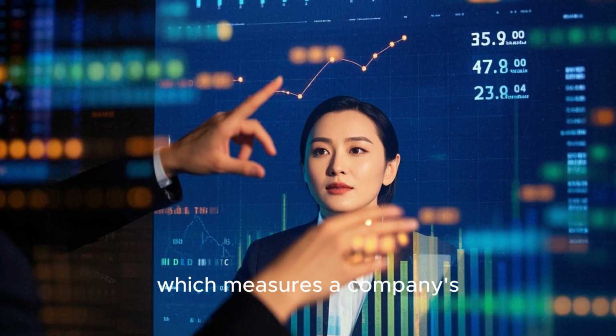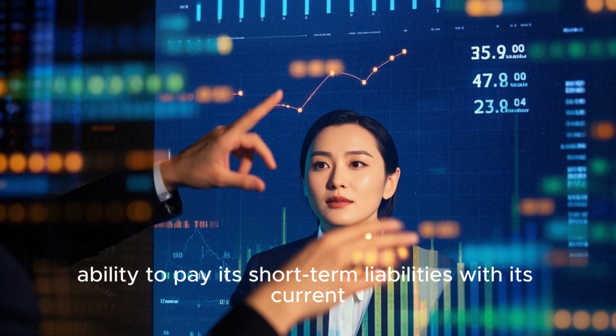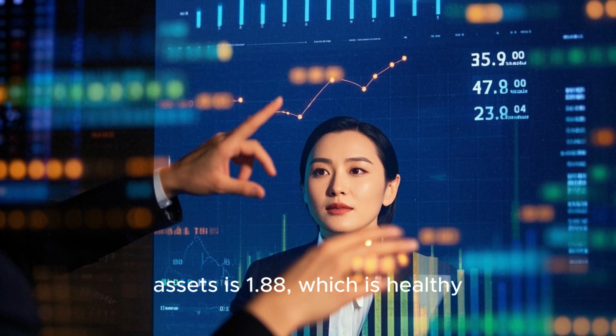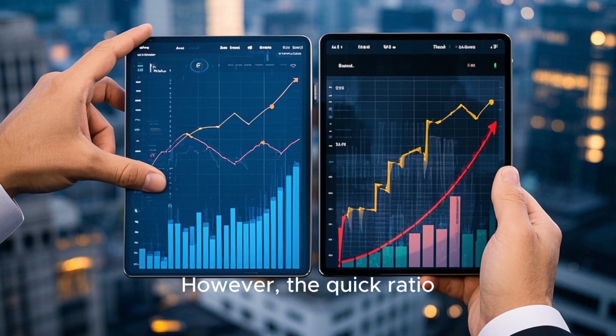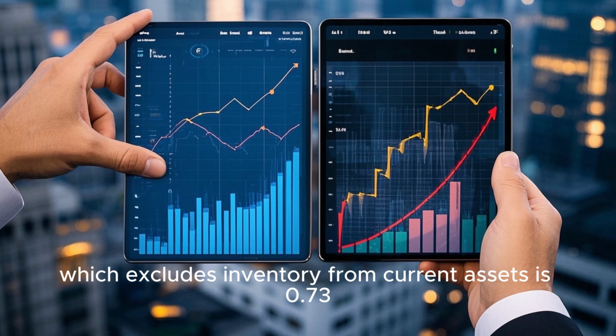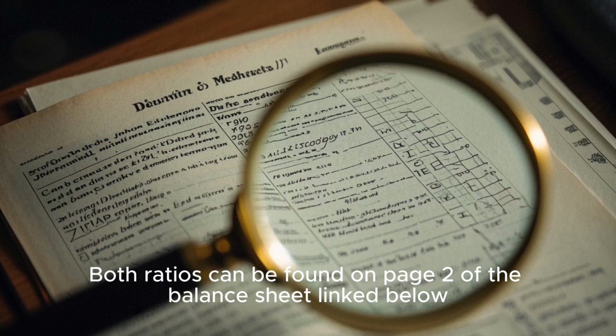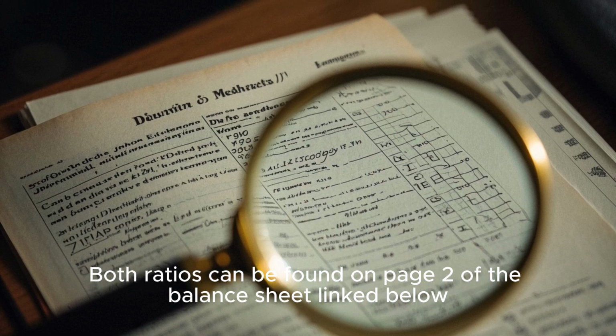The current ratio, which measures a company's ability to pay its short-term liabilities with its current assets, is 1.88, which is healthy. However, the quick ratio, which excludes inventory from current assets, is 0.73, indicating a slightly weaker liquidity position. Both ratios can be found on page 2 of the balance sheet linked below.